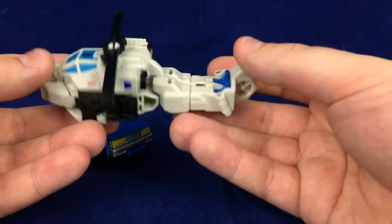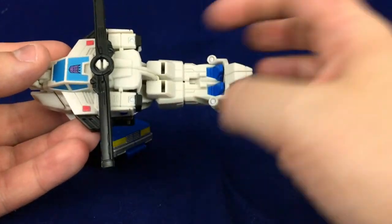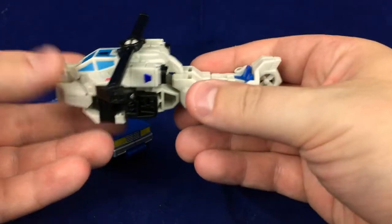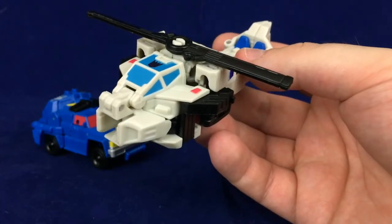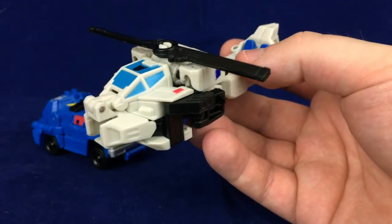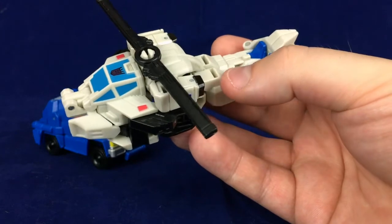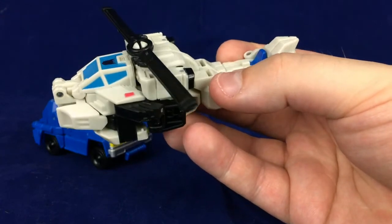Like, it reads as a helicopter, but it's definitely got some problems. Like, the tail is too thick. It's kind of weird around here. But they do hit some very specific notes that actually do have attack helicopter connotations to them, which, again, given what this thing does and how it transforms, it's actually kind of impressive.